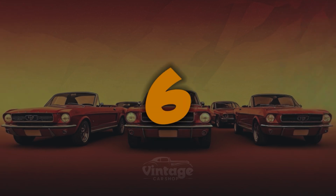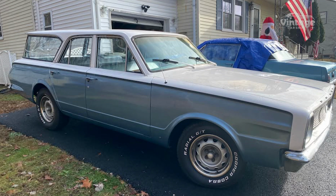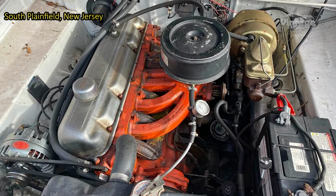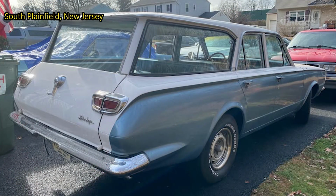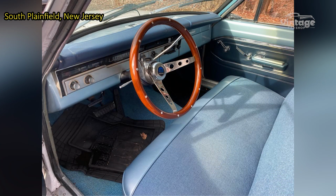Number 6. The 1966 Dodge Dart, priced at $9,500. Located in South Plainfield, New Jersey, this station wagon has 59,000 documented miles and features a slant 6 motor. It includes a power brakes conversion, power steering, new tires, a new gearbox, a refreshed front end, and new brake hardware. The front and rear seats have been redone. It runs and drives well, making it a great option for classic car enthusiasts.